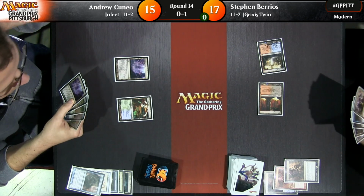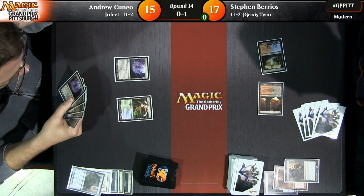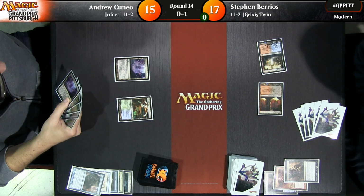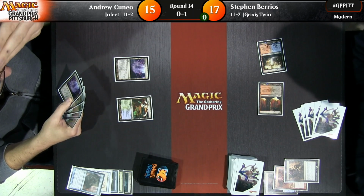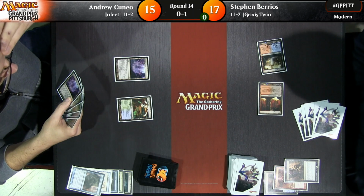Stefan Berrios has basically taken the blue-red Twin deck and replaced the permission with black cards. Black cards and red cards, right? It's like what he's relying on to control. Yeah, I mean, he's got Kolaghan's Command, he's got Inquisition, and he's got 4 Jace, Vryn's Prodigy. Right. So, yeah, the Grixis Control decks don't play all that much permission as it is. Yeah, Lightning Bolt, Terminate. Interesting.